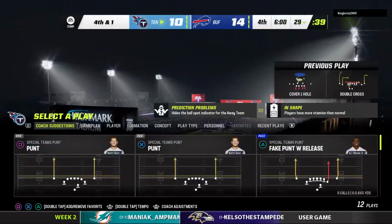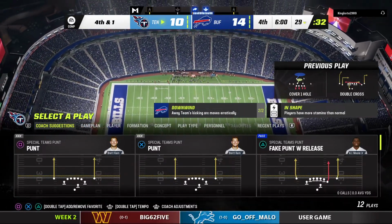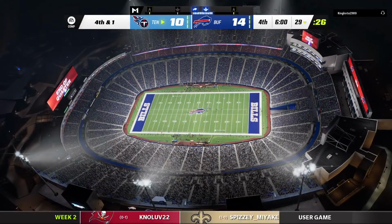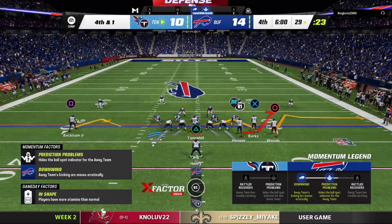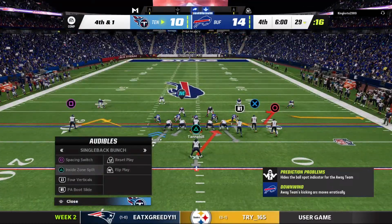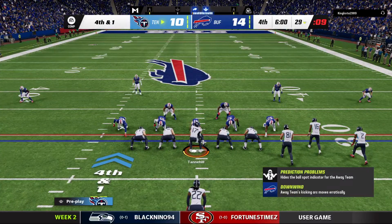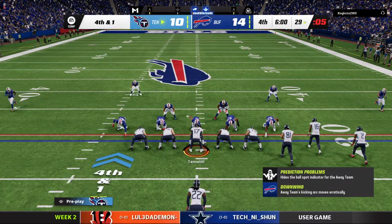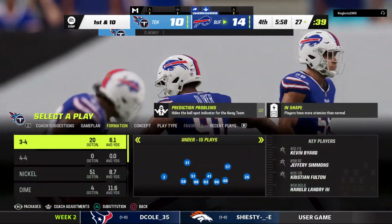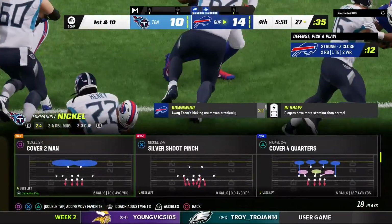1 quarter remains here as we wrap up the week. For it with Henry. And they are going to stop him on 4th and 1 as they'll wind up going backwards. Derrick Henry denied here on 4th down. And the Bills are going to take over in excellent field position.